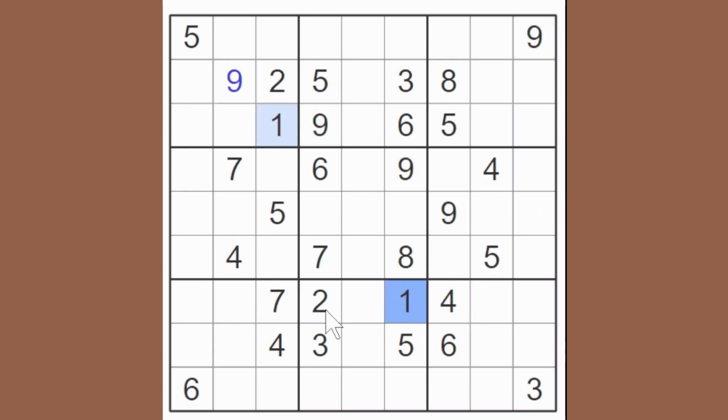There's also a 1 and a 2 here, and there's a 1 and a 2 here. So these squares are all blocked from being 1s and 2s. Does that mean anything? No. We just have to take this at face value. 1s and 2s must go in two of these three squares here.